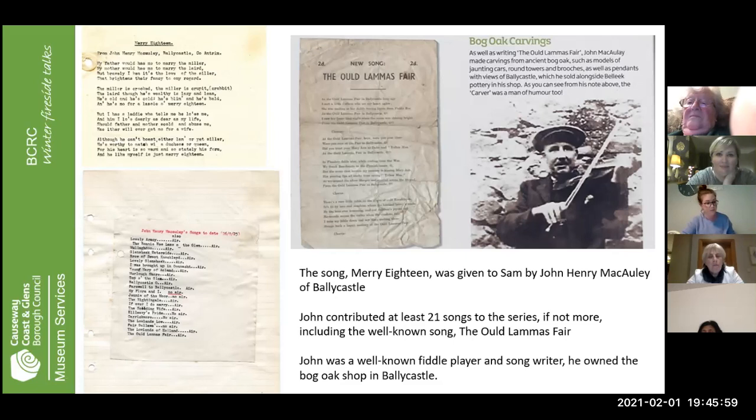Sam was unable to publish the songs as a book in his lifetime. Instead, he sent copies of the collection to the Belfast Public Library, the National Library of Ireland in Dublin, and the Library of Congress in Washington in America. And it was the work of Gail Huntington, Lanny Herman, and John Molden that saw the largest publication of Sam's collection in the Songs of the People book, published in 1990.